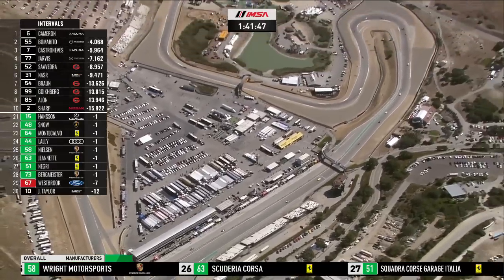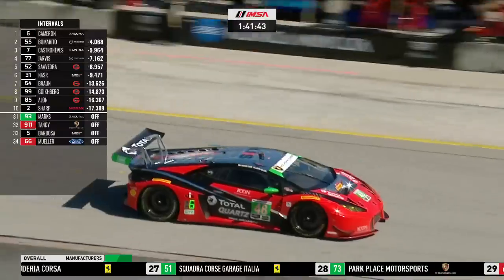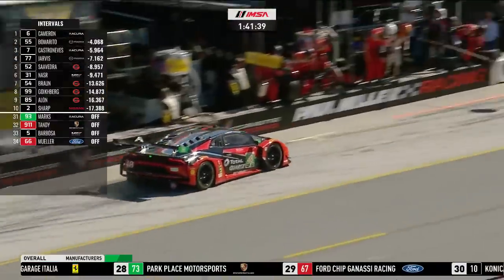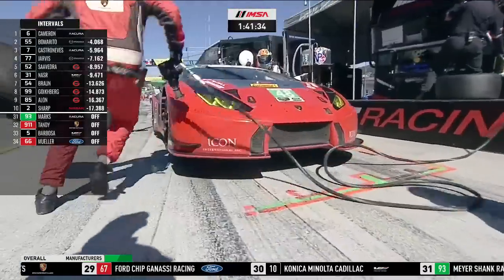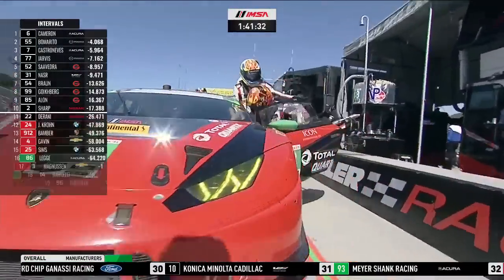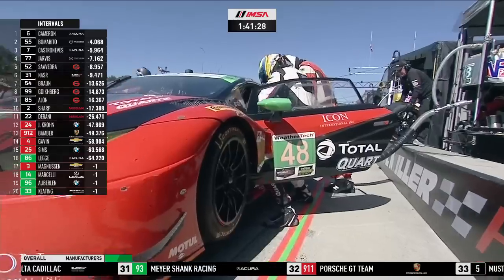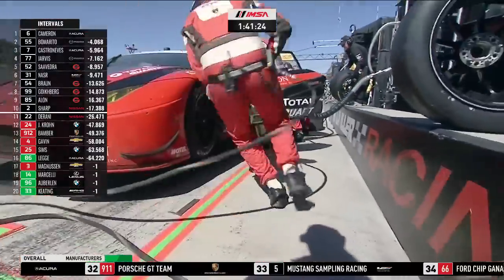The GT Le Mans standings are as follows. 24 BMW, Jesse Krohn by a second and a half. Then Jan Magnussen, then 8 seconds further back, sorry, then Earl Bamber, the 912. Then 8 seconds further back, the first of the Corvettes. They have had a pit stop more recently. And quickly at the top of the GTDs, Catherine Legg leads from Kyle Marcelli by 7 seconds.